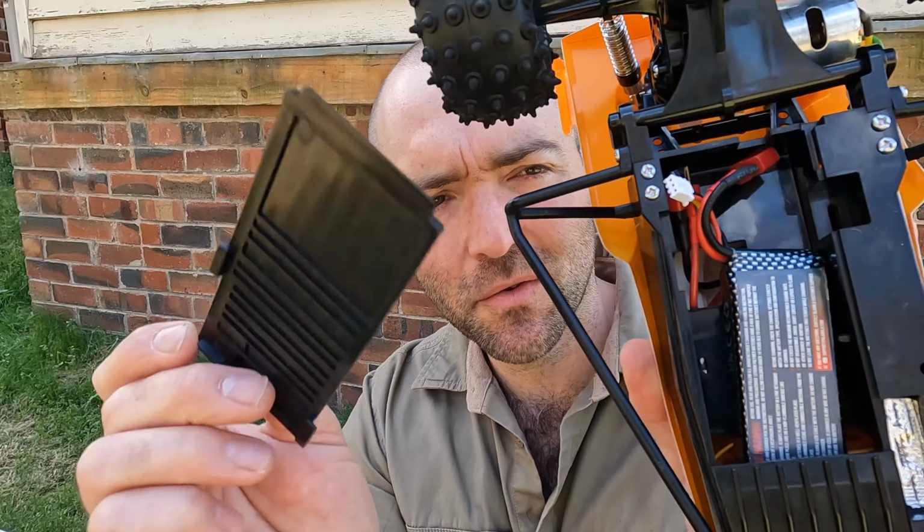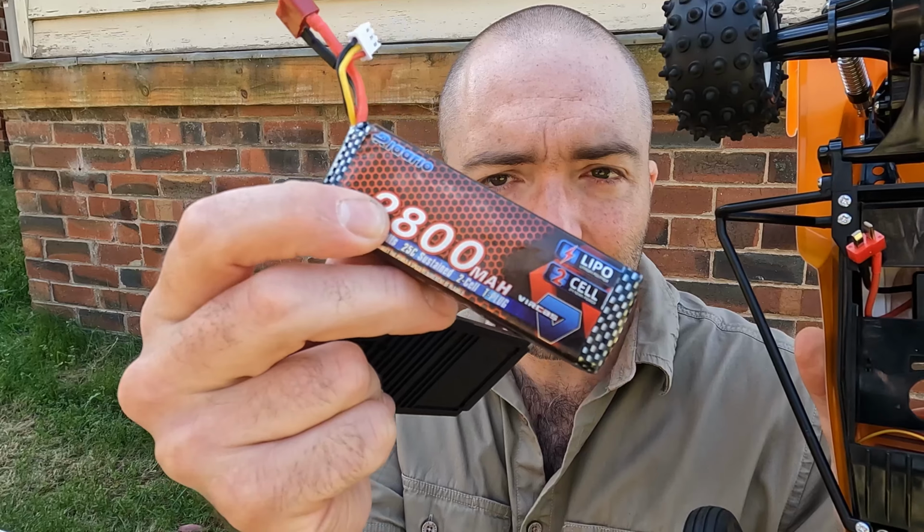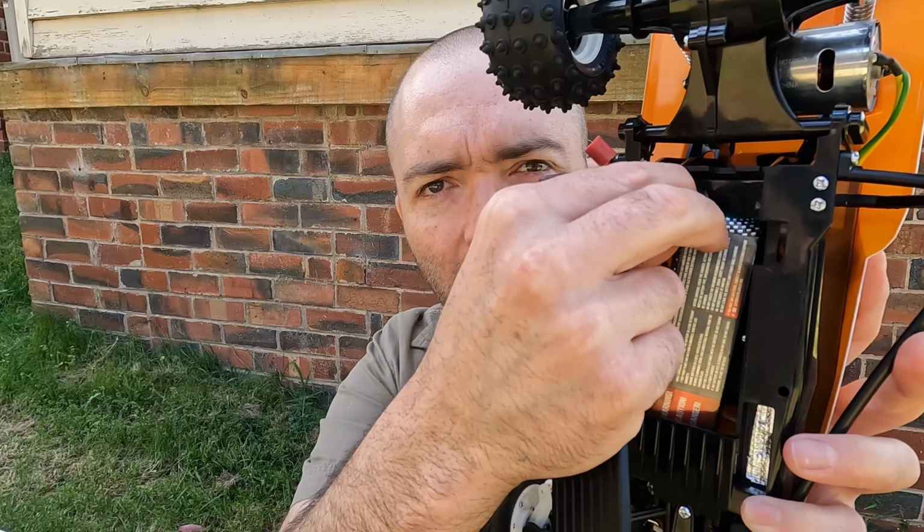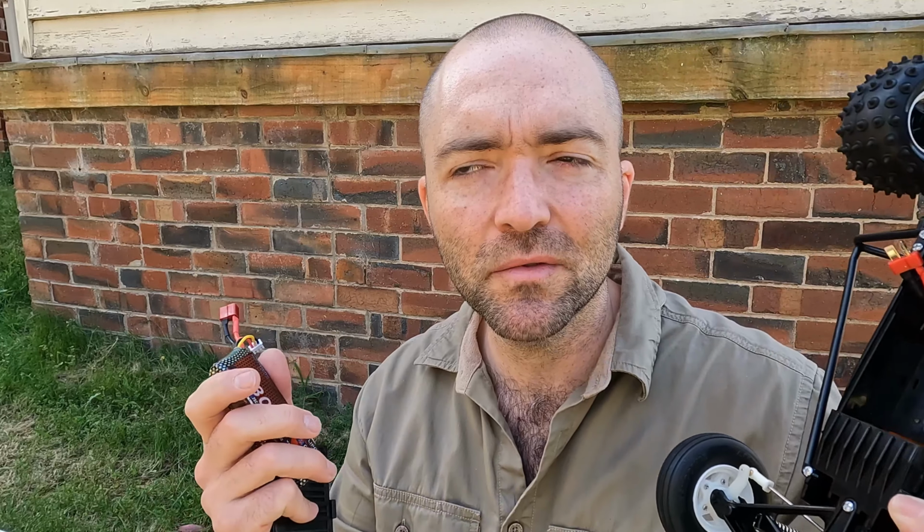You stick whatever battery you like in there. Battery cover comes off on the bottom. You can't fit a full-size modern brick, but you can fit a 6-cell nickel metal hydride. I've got a 2800 milliamp hour LiPo that fits with ample space to spare. So there's actually quite a lot more space. You'd fit like a 3300 2S, as long as it's not a hard case, in here.